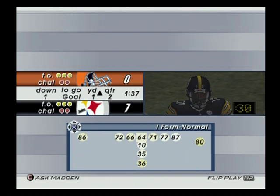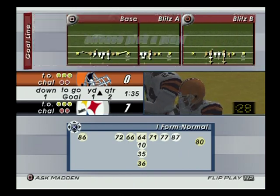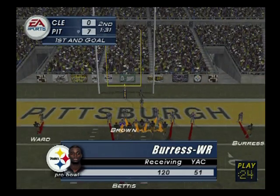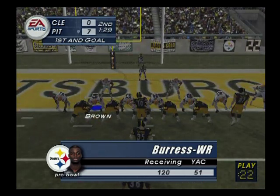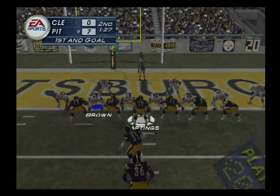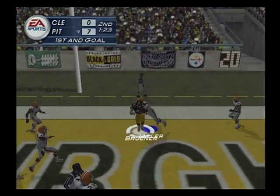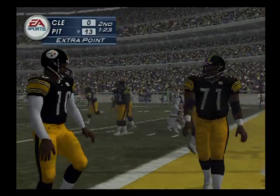Hey, even if the defense expects a run on 1st down, I'd still run it right at them. If they don't get in, there's no need to rush things, because there's plenty of time left. Everybody up on the line. Fakes the throw, tosses it right, and the catch is made.